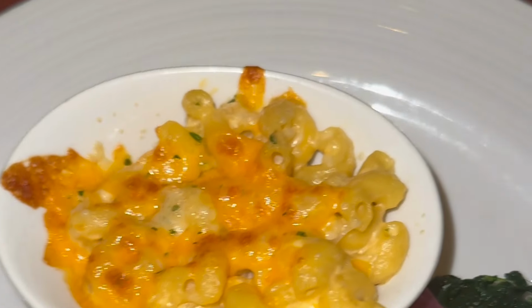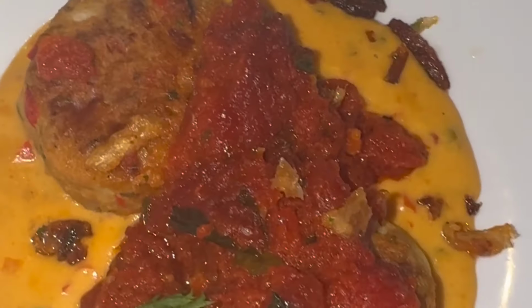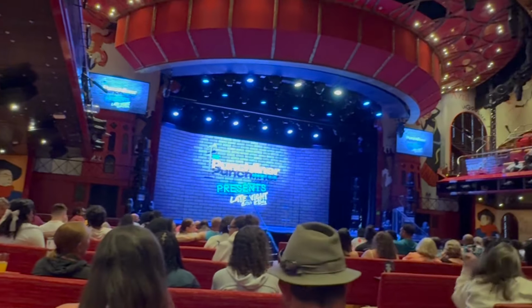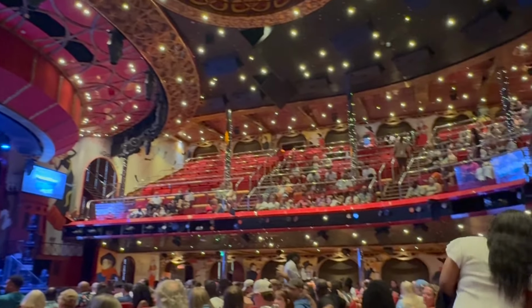This was macaroni and cheese and catfish. I'm not the biggest fan of catfish, but it was good. This right here, though, I forgot what it's called, but it was like a potato cake. It was so good. Oh my God. I know I keep saying this about the food, but the food on Carnival Cruise Line is very, very good in my opinion. Afterwards, we went to the theater for a comedy show and then right back to the nightclub for the evening.